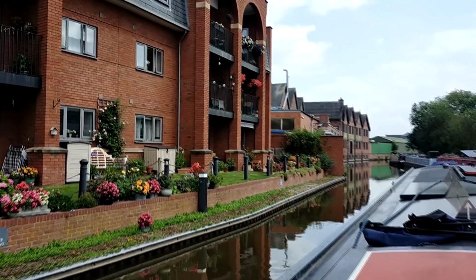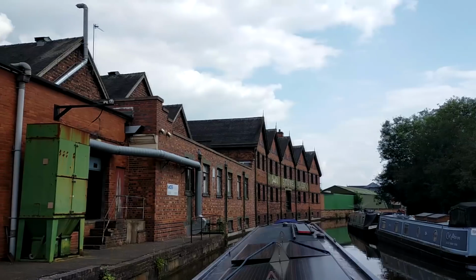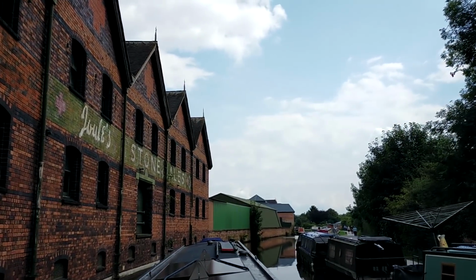There are a few locks in Stone Town Centre that we had to tackle. There are the services on the right. This looks like an old brewery here. It doesn't look like it's still in use. Hopefully one day it will come back.